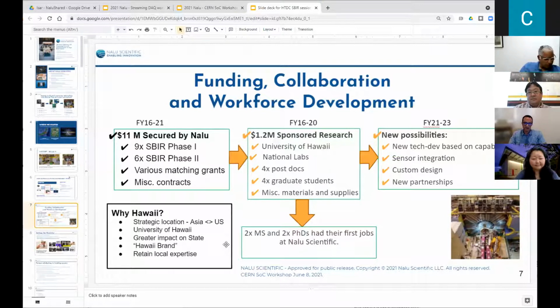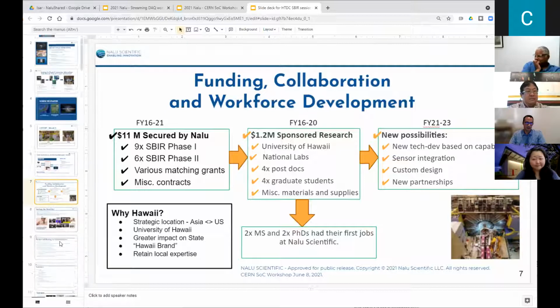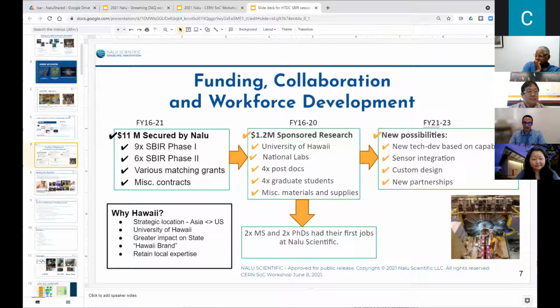And also we're helping to retain local expertise here, people that have graduated from University of Hawaii, or people that have family here, and now they're looking for being able to stay here and contribute, to being close to their family and contribute locally, so they have an option. Instead of moving to the mainland being their first or their only option, now they have an option to stay here. So that helps us feel it's fulfilling to see that for us.